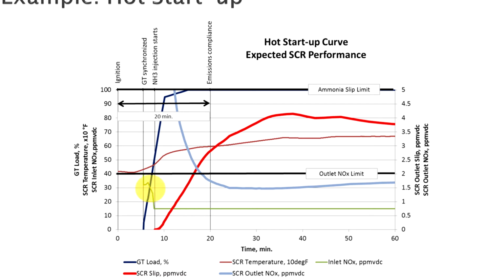So right here you've got the inlet NOx, and it's starting off fairly high, around 35 ppm. And it's going to drop down to this steady state around 15 as the turbine comes up to load. So if you have to start to inject ammonia in this early phase in order to meet your requirements, in this case we didn't have to do that. On a cold start you probably do.